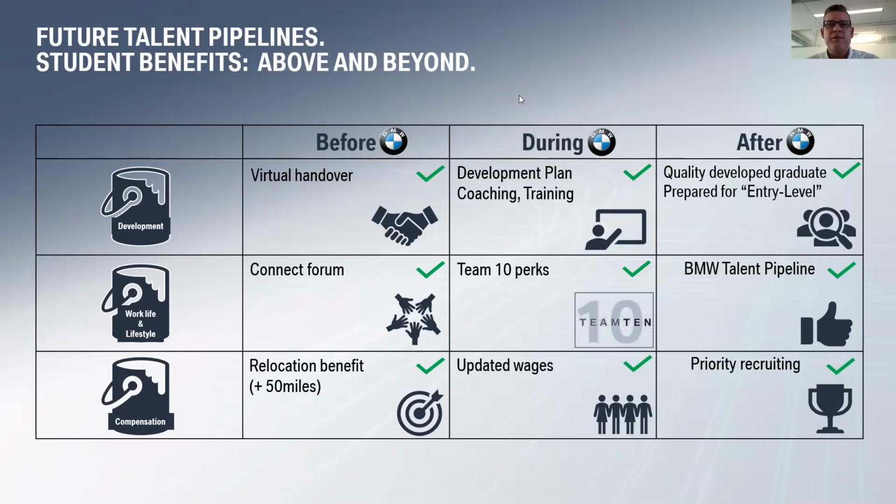This is why I love talking to the Citadel cadets, because I was in the military myself, and I know the camaraderie and the teamwork skills you have to learn while you're there. So after you graduate, we feel we have prepared you for an entry-level position, and with your permission, we can stay in contact with you. We'll send out a quarterly newsletter, and if a job becomes available, we've prepared you for our BMW talent pipeline.